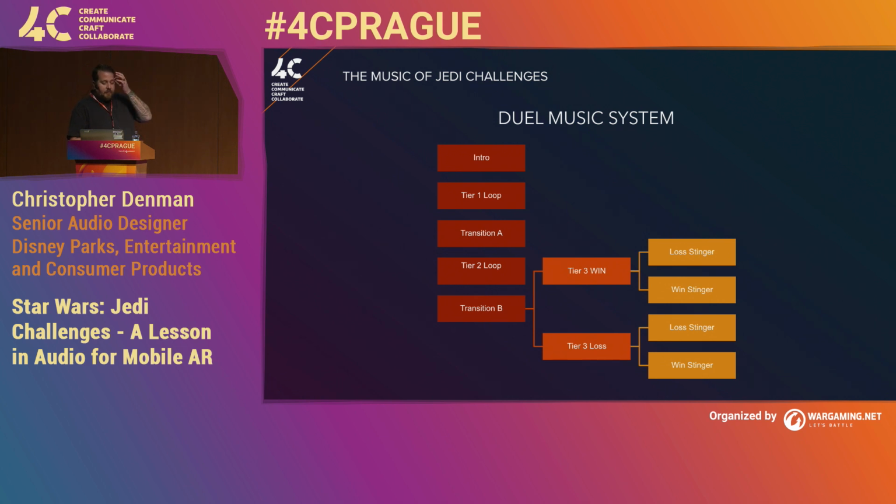So in this example, I'm going to use Darth Maul, who was one of your opponents. His theme is the Duel of Fates, which is very iconic. As you enter into the battle, you hear Duel of Fates. When we go into the second tier of battle, we have a transition. We go into another tier 2 loop, which is still playing off of Duel of Fates. We then go into transition B, which is then going to look at the player state.